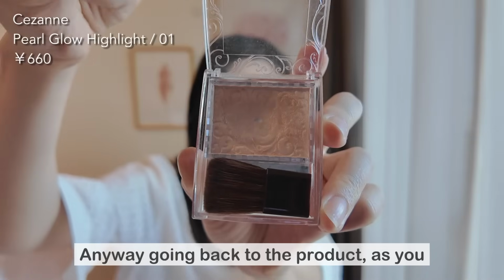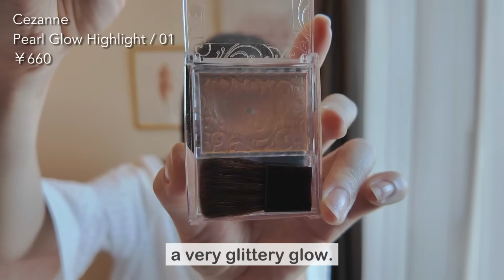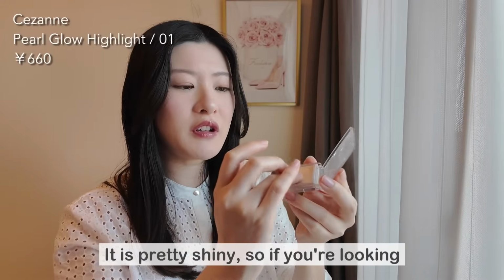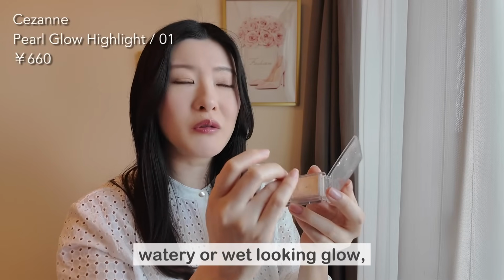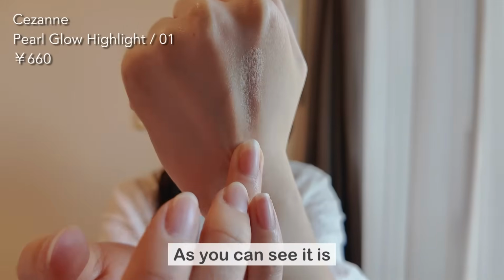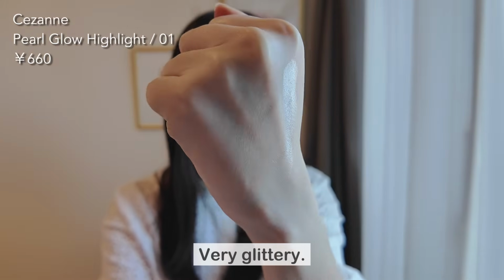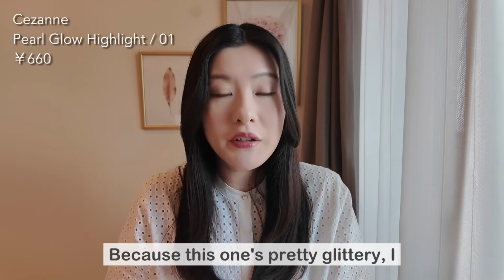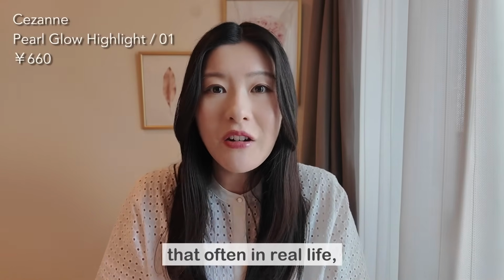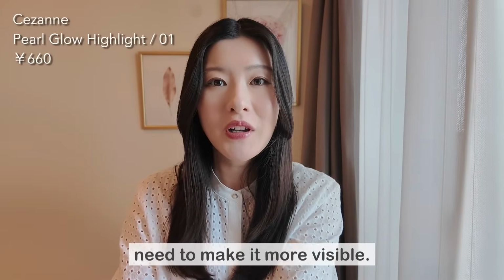Anyway, going back to the product, as you can see, it gives a very glittery glow. It is pretty shiny, so if you're looking for some kind of watery or wet-looking glow, maybe this one's not for you. As you can see, it is very visible, very glittery. Because this one's pretty glittery, I don't really use it that often in real life, but for filming YouTube, I need to make it more visible.